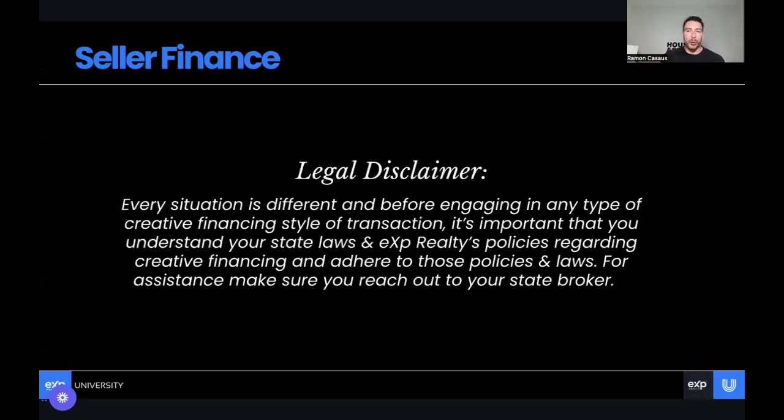Now, before we get into the pros and cons of what's in it for the buyer and what's in it for the seller, just got to go over this quick legal disclaimer. Every situation is different. And before engaging in any type of creative financing style of transaction, it is important that you understand your state laws and eXp Realty's policies regarding creative financing and adhere to those policies and laws. For assistance, make sure you reach out to your state broker.